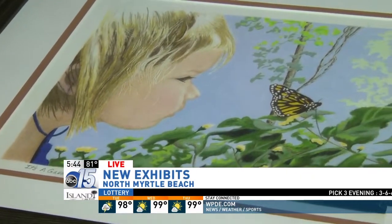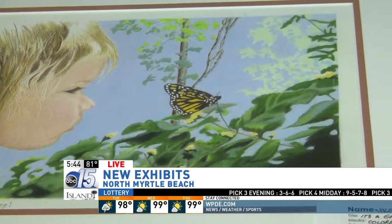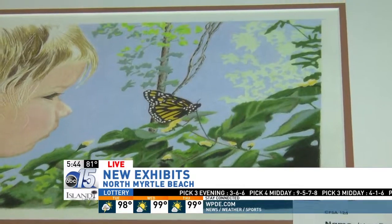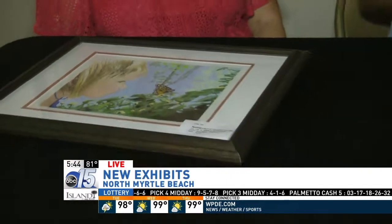Now you guys are in a group. Tell me a little bit about that. It's called the Colored Pencil Society of America. We're in chapter 124. And so is this open for anybody to join in? If they're interested in colored pencil and they're 18 or older, yes. So you guys are featured in this exhibit here and trying to find more artists out there? Absolutely. We welcome all kinds of people. We would love to have them join us.